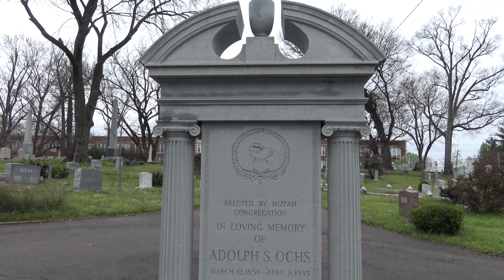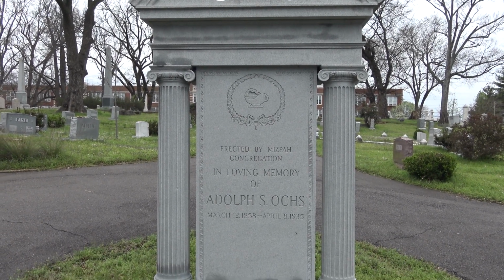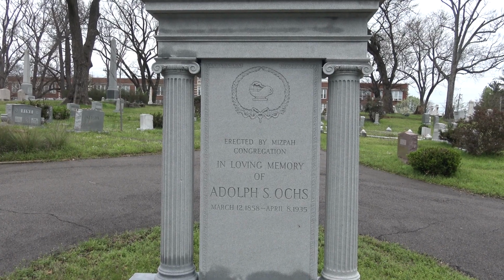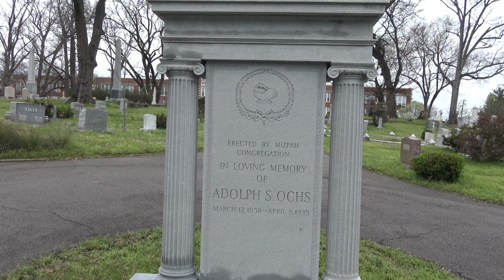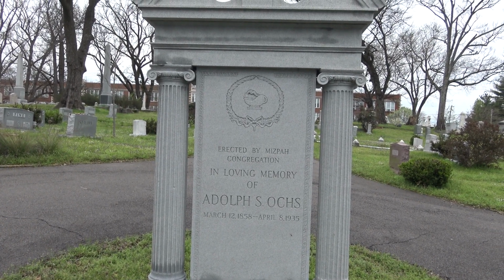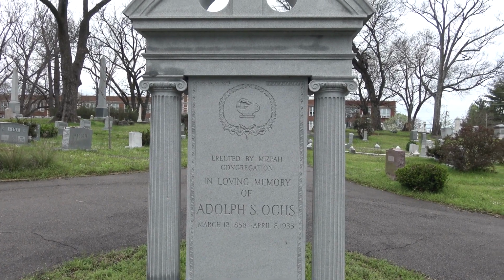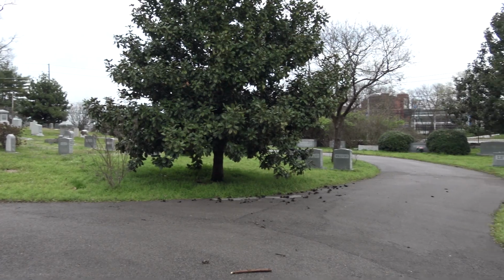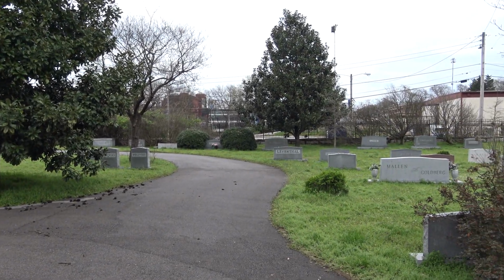And one interesting side note, Adolph Ochs did want to be buried here, but his wife had him buried in New York instead. The reason that Adolph Ochs wanted to be buried here is, I believe, that his parents are here. So, we'll go see if we can find them.